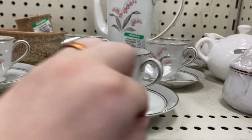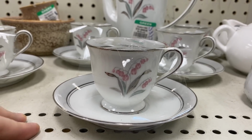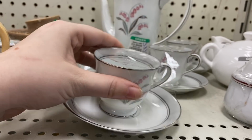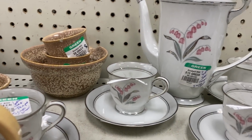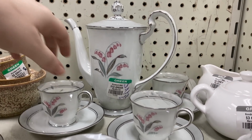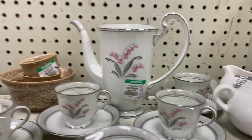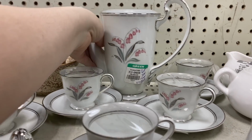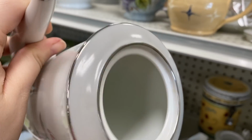So at first I saw that sugar and creamer I just showed you guys, and I thought it was gorgeous. I don't deal with fine china too much, but up on the top shelf I found the matching teapot and a bunch of cups and saucers that went along with it. Now they're asking $13 for that. I did look them up online while I was in the store, and they seemed to go for not so much. Basically what I was paying for, I'd probably break even on that.